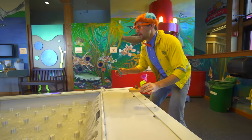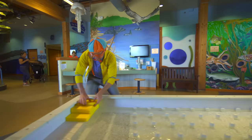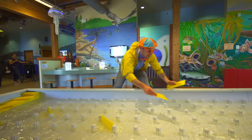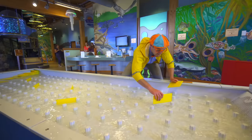We have some plastic pieces, so then we can make an obstacle course. Ready? Okay, whoa. Okay, here we go. Put one right there. Put one right there. Put one right here. Oh, put one over here. Whoa, that's a big stretch. These are the color yellow, just like the jacket. Put one right there. Put one right here. Okay.